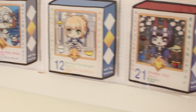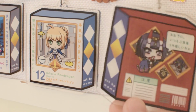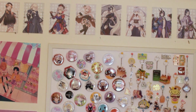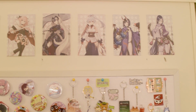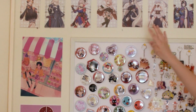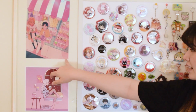These ones are by an artist called Florence Momo, and these are Fate characters, but they're in Nendoroid boxes. And I've got a bunch of art prints around it as well. So at the top, these are from a Fate Ichiban Kuji. I put a few of my favorite characters along the top here. Down the side, we've got this print by Hio.